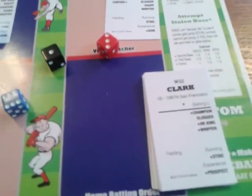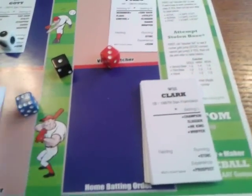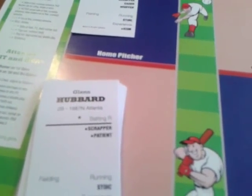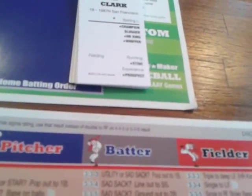There's 1 away, and that'll bring up Glenn Hubbard, and Gott goes back to his normal semi-workman self now. As Hubbard steps to the plate, Hubbard is 0 for 3 with 2 strikeouts. It's a 5-6-6. Is the pitcher wild? No. Does the batter have a good eye? No, he does not, so he strikes out. So it's another strikeout.